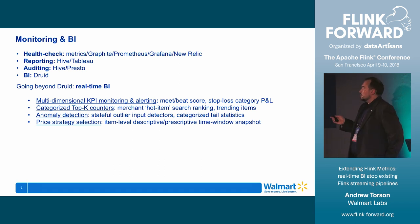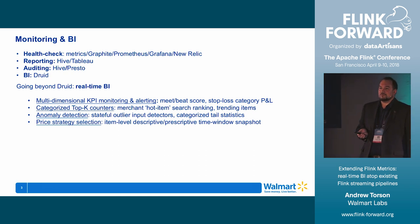Next thing is, you always want to know what are the hot items, right? And the merchants may have different categories, how they can define hot items. So this is what we call categorized top K counters. So you always want to know the top according to some criteria, right? And see which of the items are trending right now. So this is also a real-time business intelligence problem. Today I saw one talk where this was solved using machine learning in Flink. This is not exactly a tough problem. You just need to be able to do quick top K queries, right?